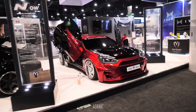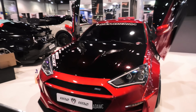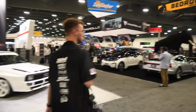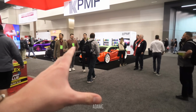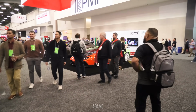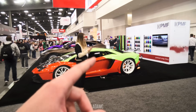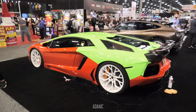So we're a little bit early today because the show has not officially opened yet, so we have a chance to look at some of the cars before the crowd enters. Bring neons back. There is so much to see here, you could call it a mammoth show. And over here is a car owned by the Stradman, who is the YouTuber that I watch the most religiously. I've watched every single one of his videos since he bought his Veyron. He's meant to be coming here today. I'll see if I can meet him.